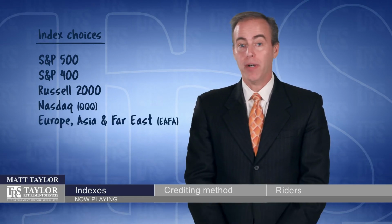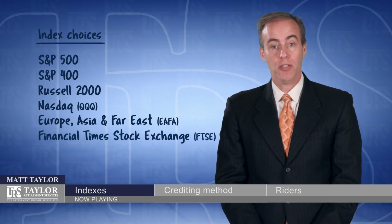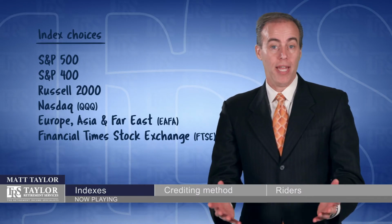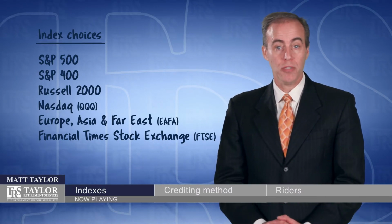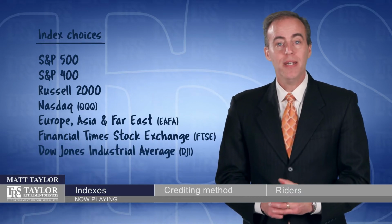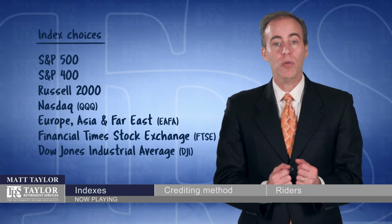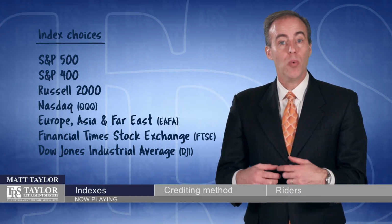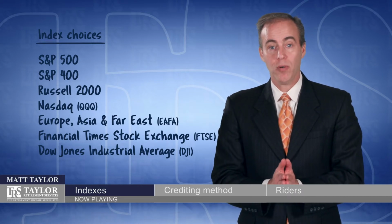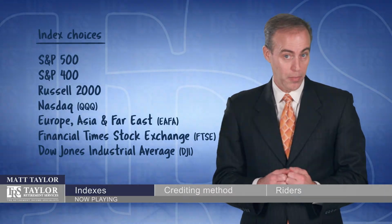Europe, Asia, and Far East is an index. And the Financial Times Stock Exchange, which is like the Dow Jones Industrial Average of the United Kingdom, that's a popular choice as well. And of course, the Dow Jones, or the Dow also. So these are all different indexes available commonly through indexed annuities. So one of the first steps after you've decided that an indexed annuity is right for you is which indexes are you most interested in tying your interest to.